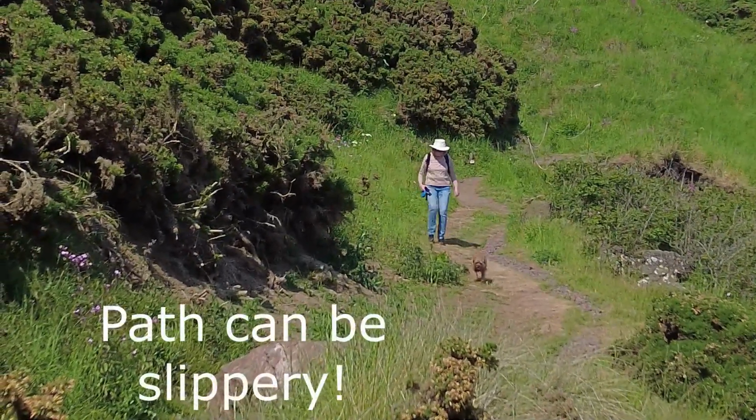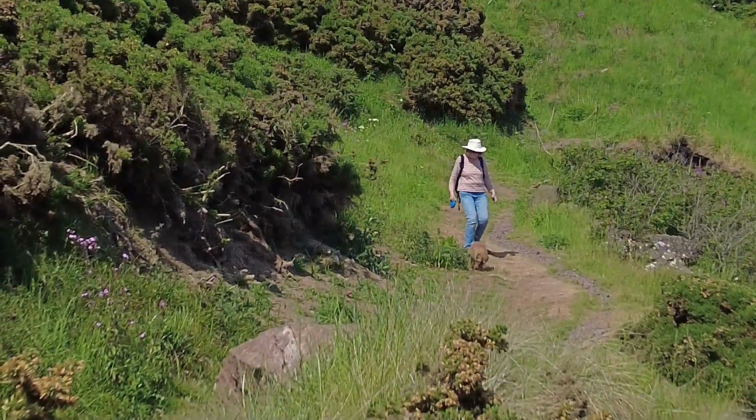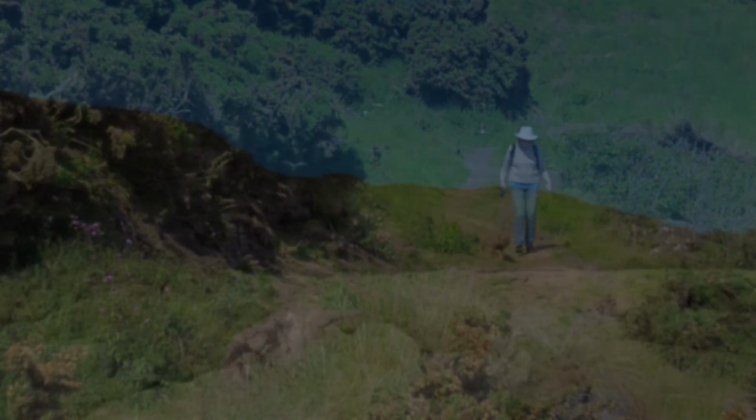And here's Joanna, paying the price of wearing just ever so slightly slippy shoes. Take care if you decide to visit the reserve this way. It's no big deal.